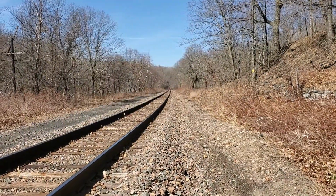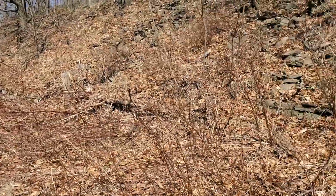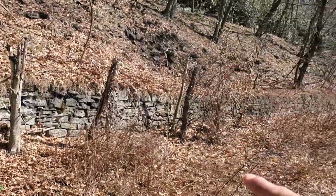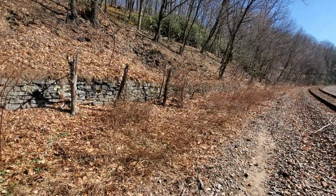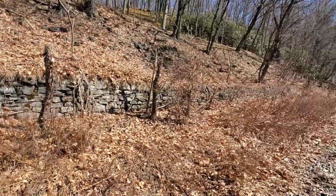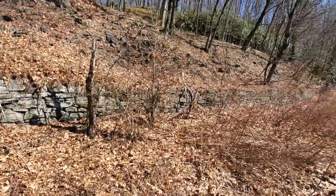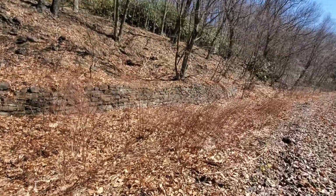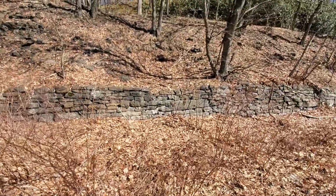So we're a pretty good distance away from the bridge that I was just at before, and coming down, you're gonna start seeing some of that beautiful stone wall. Let me zoom out for you. Yeah, just look at this. This is some of my favorite stuff to see when I come down by the tracks here. I love seeing all of this old stonework, these stone walls against where the tracks would be.